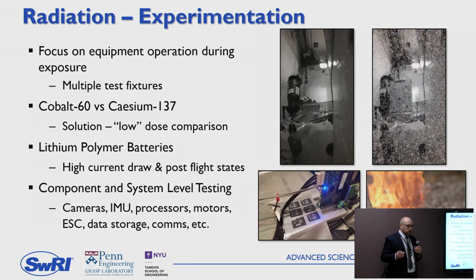So our experimentation was a little bit different than most radiation experimentation, where you usually put something in a hot cell, you expose it to a bunch of radiation, then you take it out and see if it still works. That really didn't interest us. Our interest was what was it going to do while it was being exposed to radiation, which meant building lots of test fixtures for testing components, for testing the entire system.